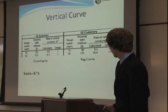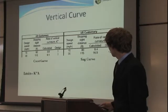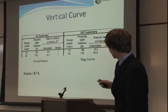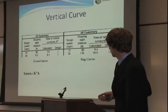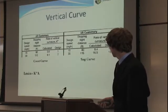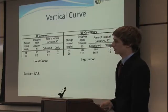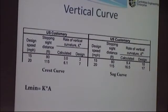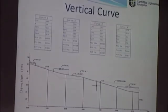These are for a crest curve for AASHTO, where the radius of curvature had to be 3 for 15 miles per hour or 7 for 20 miles per hour. For a sag curve, it's 10 and 17. So basically what I did to calculate the minimum length of curve is I took my difference in grades and multiplied it by the radius of curvature to get a minimum distance of the curve, which would be based off the stopping sight distance, and came up with, here's my vertical alignment.